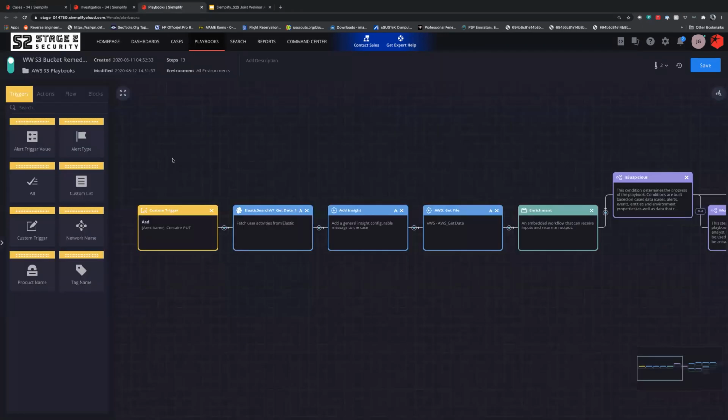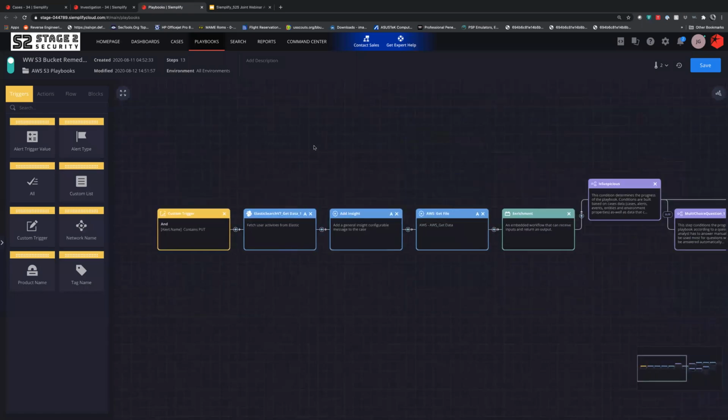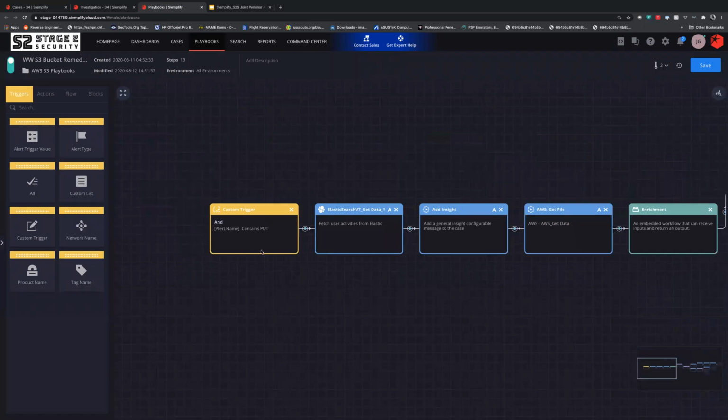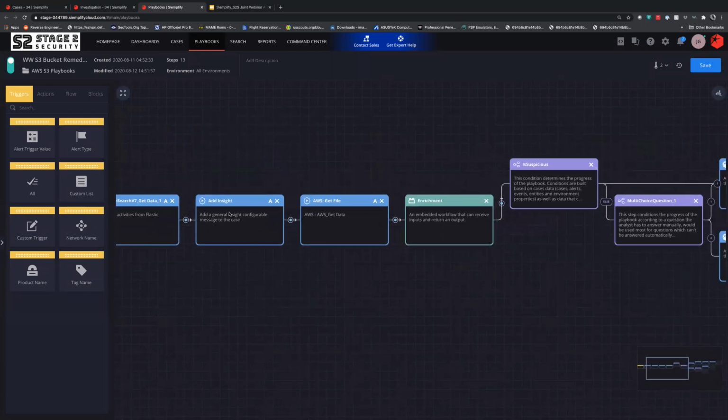So going over to the playbook section, this is what the playbook looks like. You start, the detection kicks off this trigger. This is where it reached back into the Elastic API and pulled the surrounding events from the detection. It added it to the insight board, which we already looked at. Then it has this AWS get data, where it reaches out based on the event information and pulls the JavaScript down and hashes it. Then it has what's called an enrichment block.